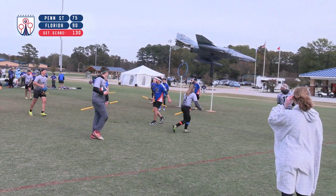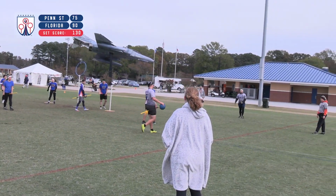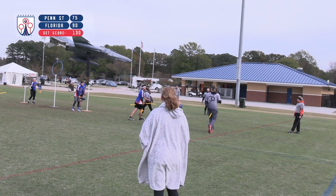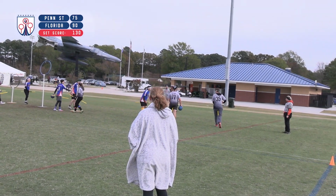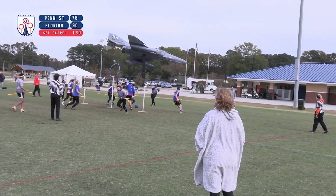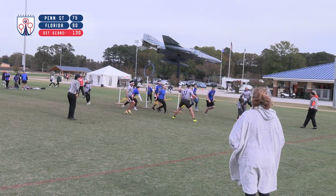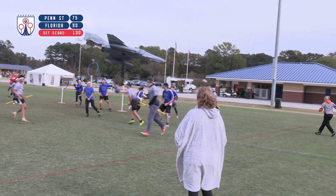Pearson coming down the other side. We'll see if he does the exact same thing where he gets basically behind the hoops, then loops back, does another J cut back to try to look for a shot or a pass. They're set up in basically the exact same formation. 77 beats out, open, misses the shot. Oh, it goes low. Back to Pearson. Pearson dodges the beat.